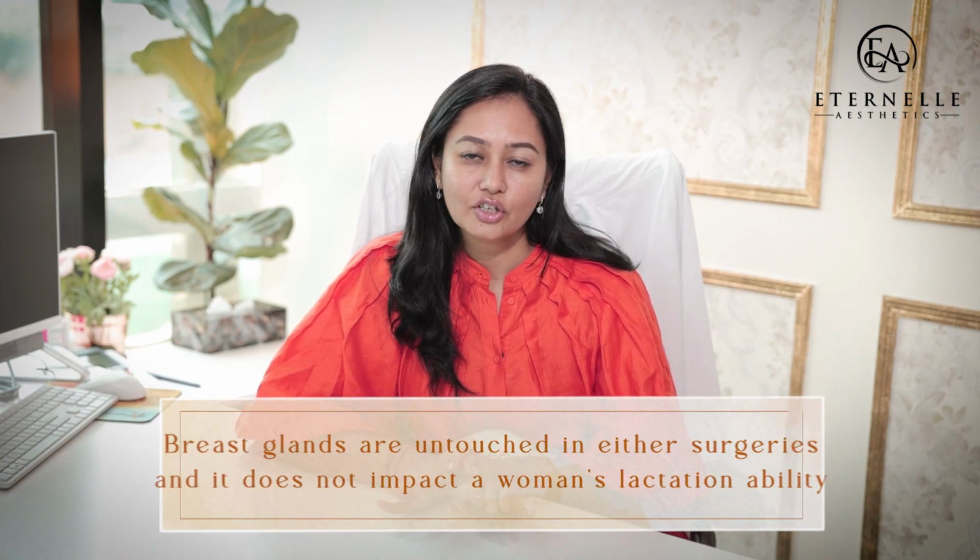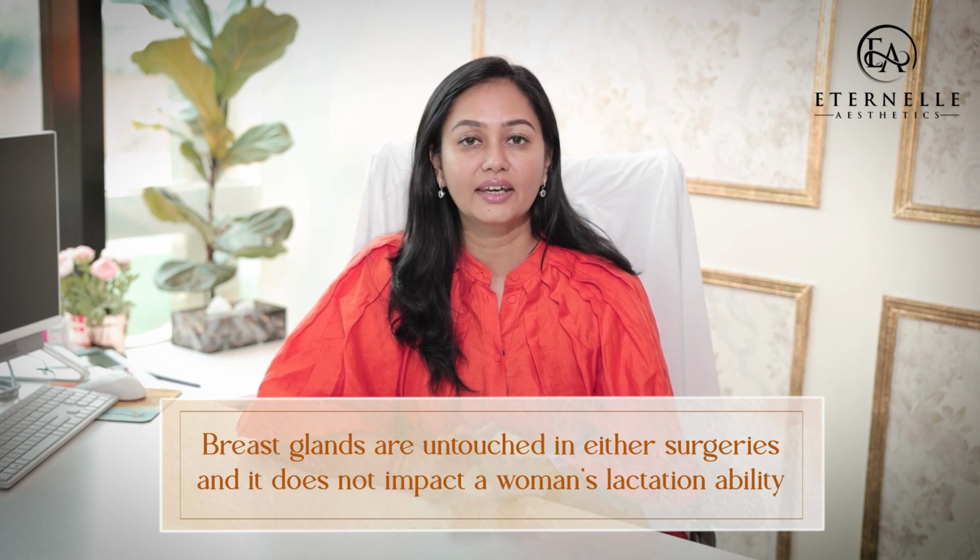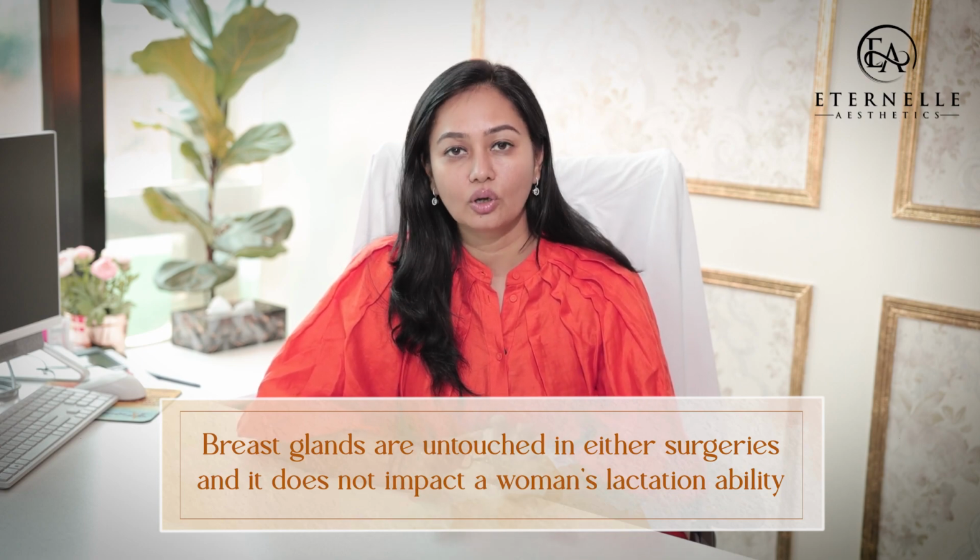Both surgeries can be performed in different situations, and there's no comparison between them. They have to be specifically designed for the patient depending on their requirements. But one good thing about both surgeries is that we will not be touching your breast gland, and it doesn't affect any future lactation if at all needed.